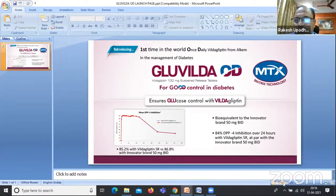Mean DPP4 inhibition is 85.2% with vildagliptin sustained release versus 86.8% with the innovator brand 50 mg BID, and it is bioequivalent to the innovator brand 50 mg BID. There is 84% DPP4 inhibition over 24 hours with the vildagliptin sustained release form, at par with the innovator brand 50 mg BID, sir. I just want to bring this into your notice, sir, as you all know, 100 milligram sustained release is being launched everywhere now, sir.